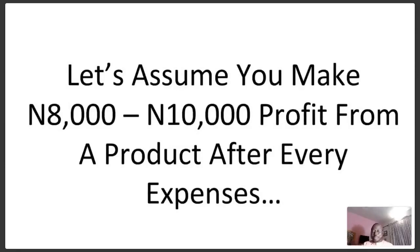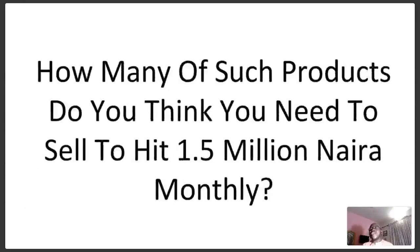I know somebody who is selling something on arthritis using funnels. He makes 11,000 naira pure profit. When I say pure profit, I mean after every expense: cost of shipping, cost of ordering, cost of logistics, everything. He makes 11,000 naira pure profit from each, and he sells an average of 10 to 15 every day, almost automated, right? Now, going by that figure, let's assume you make 8,000 to 10,000 naira profit from a product after every expense. How much of those products do you think you will sell to hit that 1.5 million naira monthly?